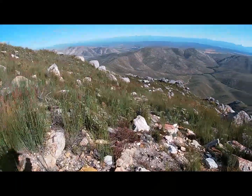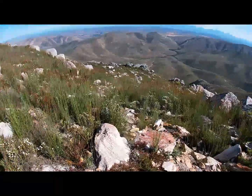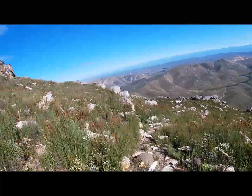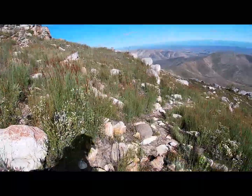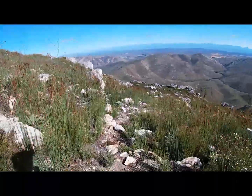Lovely. We're going down the mountain when we go. She'll be coming around the mountain. We are going down the mountain.